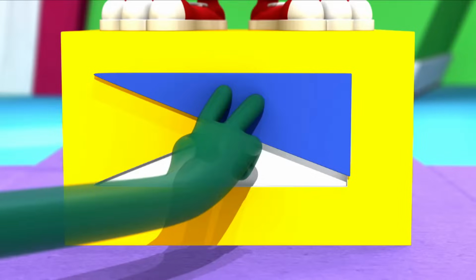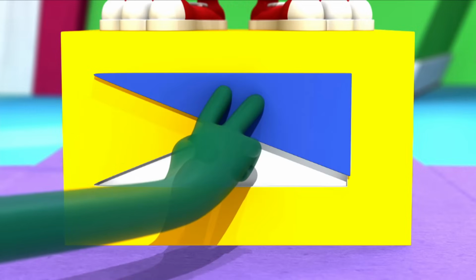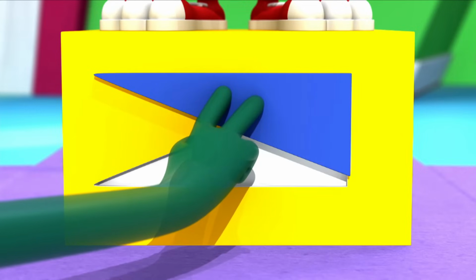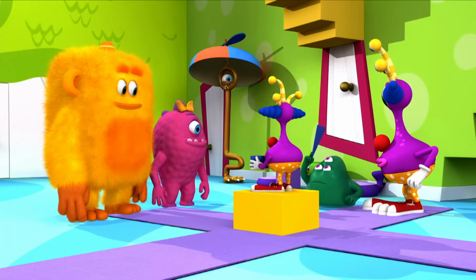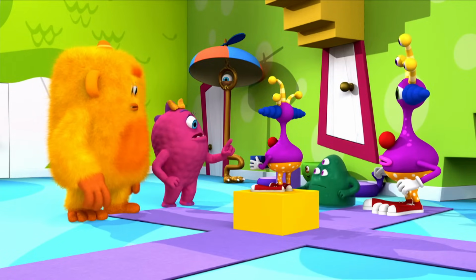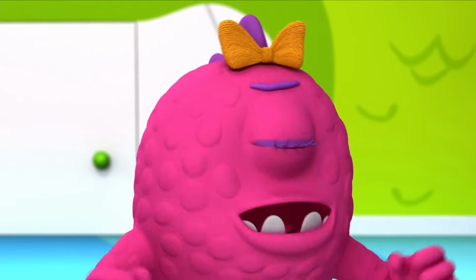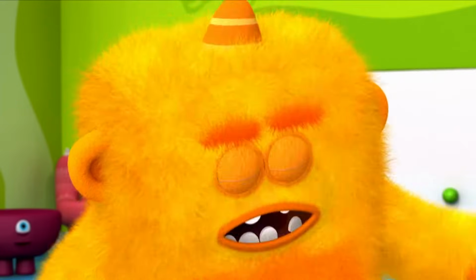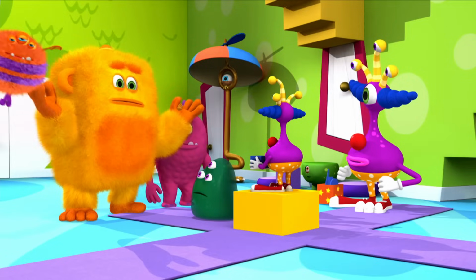I'll turn it! Nope! Not this way! Yeah, I think you turned it all the way back to where it started. Lily, did I turn it wrong? No, Goo. You turned it all the way around, but it still doesn't fit. The points of the triangle shape never matched the points of the cutout. I'm confused. What do we do now?